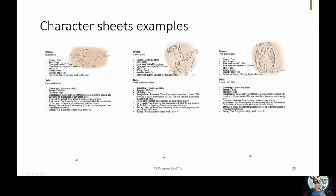Here are a few examples of that last page of each chapter. So there's the character sheet. Always the dragon is introduced as a character sheet, and also the similar defect type is introduced, and also how to get rid of that. So this is, as said, a nice conclusion for each chapter.